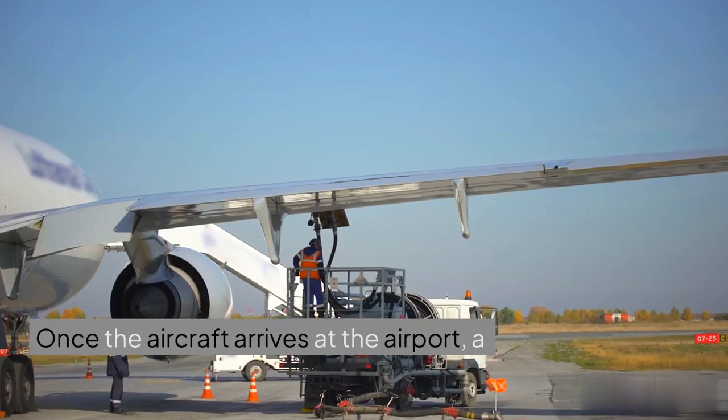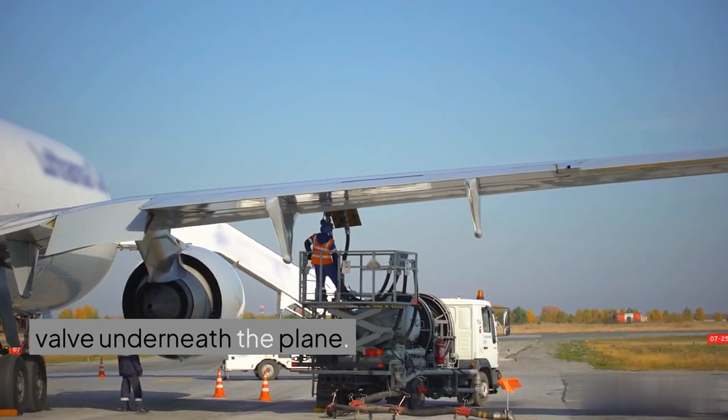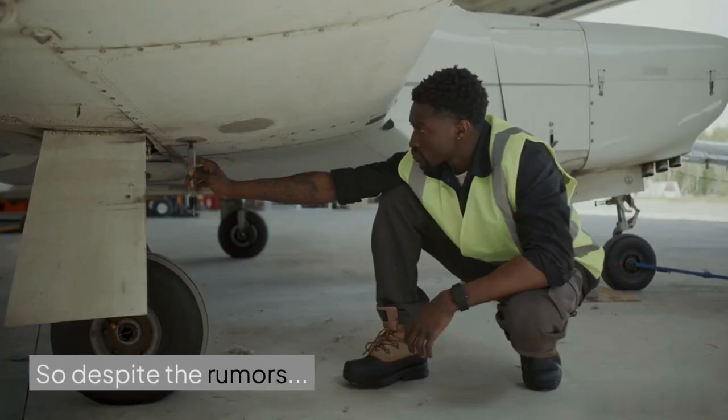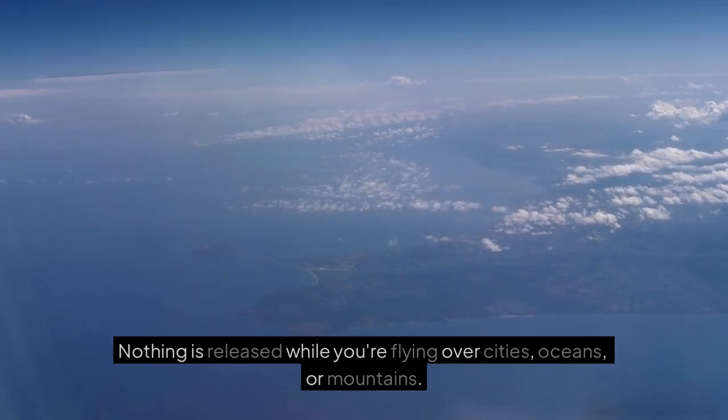Once the aircraft arrives at the airport, a specialized service truck connects to a valve underneath the plane. The tank is emptied, cleaned, disinfected, and prepared for the next flight. So despite the rumors, nothing is released while you're flying over cities, oceans, or mountains.